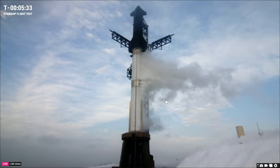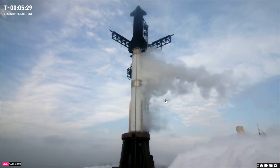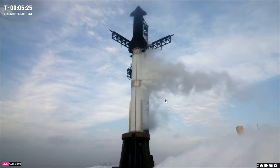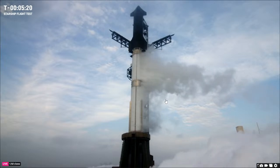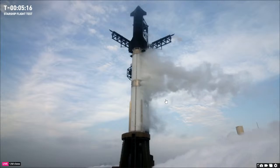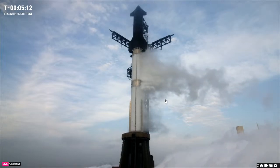Thanks, Shiva. We're looking good. 5 minutes, 35 seconds, and we're counting down. We are just about at closing the prop load sequences on booster and ship. Just a reminder, ship we're going to close out at around 3 minutes and 30 seconds, booster at about 2 minutes and 50 seconds. Once all of that prop is loaded on board, we'll have about 10 million pounds of propellant on both stages of Starship.